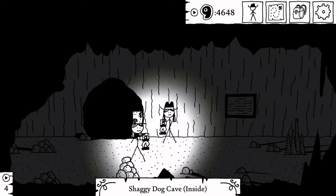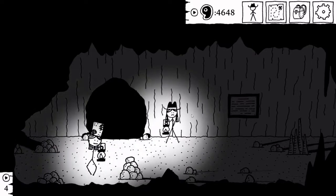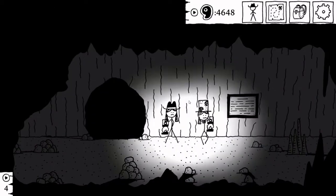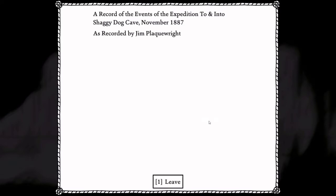Okay, into the hole. Interesting, so Susie's actually coming in with me. That's unusual. Some fella was real into plaques. Think they're important? Only one way to find out. Yeah, I guess. There's a plaque bolted to the cave wall here.